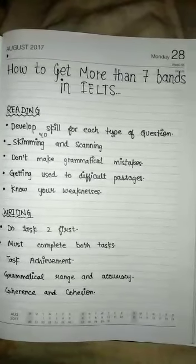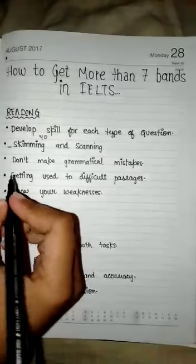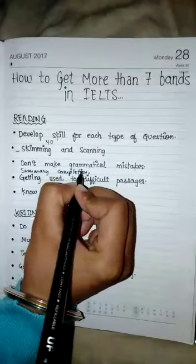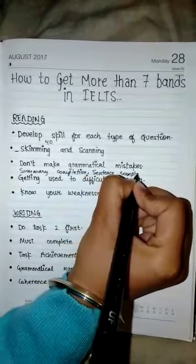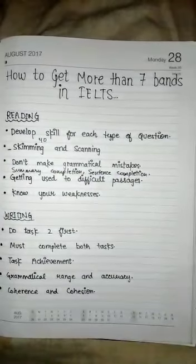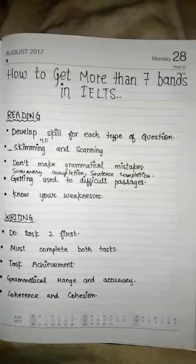Another one is do not make grammatical mistakes. Question types such as summary completion or sentence completion require that the sentence is grammatically correct when you write the answer. This means that grammar can help you to spot the right answer.